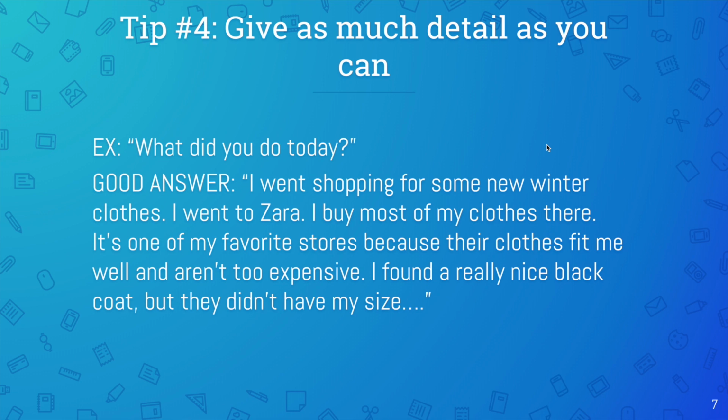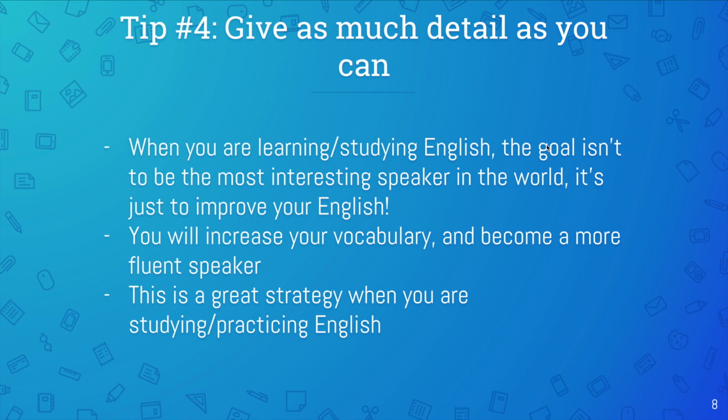So hopefully you get the idea here. The person that challenges themselves and tries to give a full, detailed answer like this will improve much faster than someone that just gives short, single sentence answers. This is a very common tip that I tell a lot of my students in my private lessons. And some students say, "Oh, my life, it's not interesting. I'm just doing normal stuff."